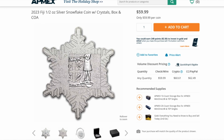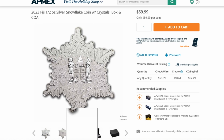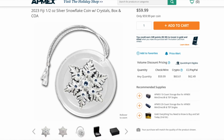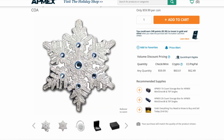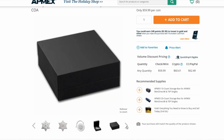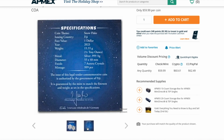I would think something that looks like this would be a lot higher, but maybe it's because it's a 1/2 ounce, and it does come with an ornament capsule. So that is something that I think is really cool. If you're going to make a Christmas theme like this, it's cool that it can become an ornament, and they have done so with this product. So though it is a 1/2 ounce and it's $60, I think that it honestly looks like it would be worth a lot more based on comparables that I've seen online.